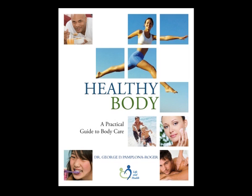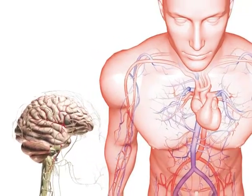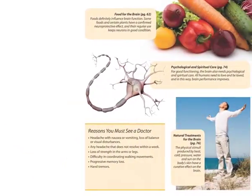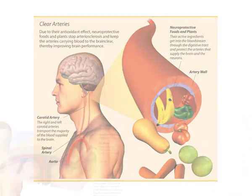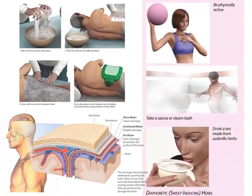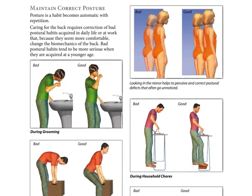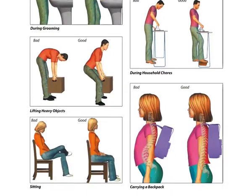Healthy Body, a practical guide to body care. This work shows us the extraordinary worth of the human body, explaining the function of each part and organ, and offering valuable advice for keeping it healthy and in shape based on the most up-to-date research. This is a compendium of preventative medicine, written for those who wish to take care of their bodies. A veritable maintenance manual for the most complex and efficient machine of all.